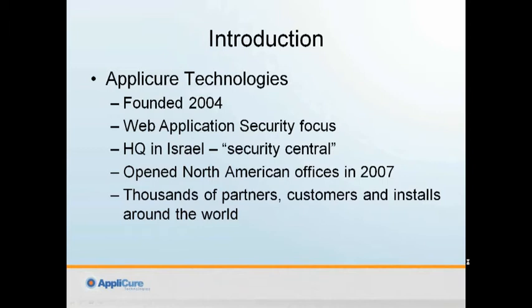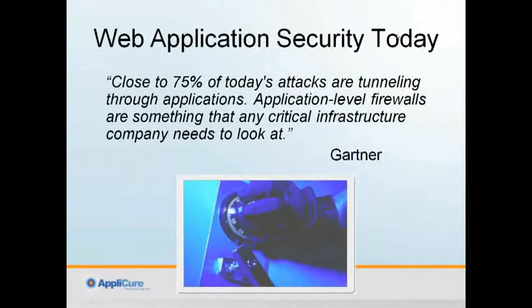Why is web application security important? Well, as you can see from this slide from Gartner, about 75% of the attacks are done through tunneling through applications, and it's good security practice to augment what you have today in the form of network security and IDS and IPS systems with a web application firewall.